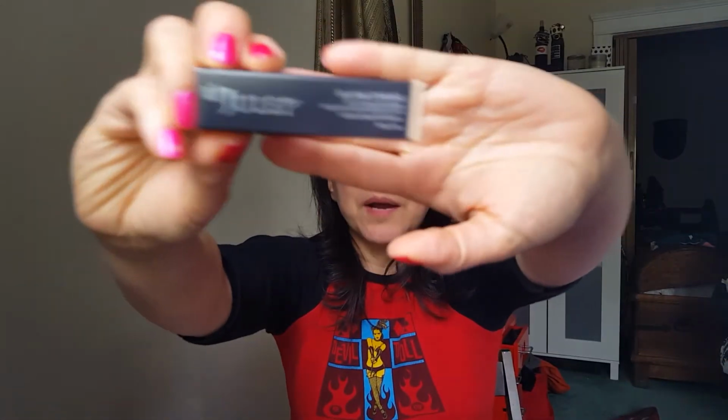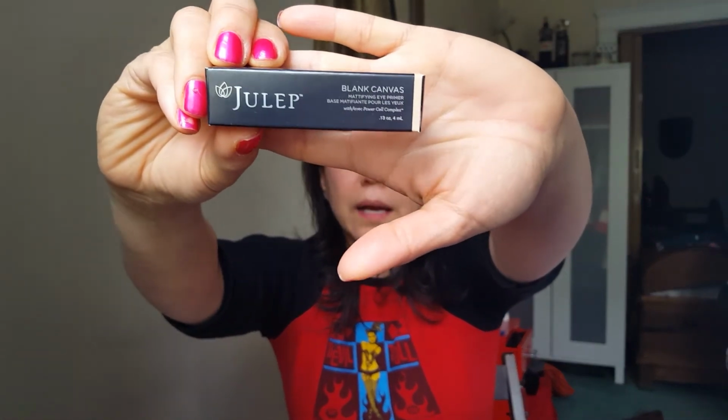And it works well. They've done good. The other thing that I haven't had for a while, and I like it, and I needed some eye primer, their Blight Canvas eye primer. It works really well. I like it a lot.